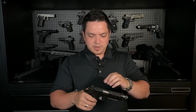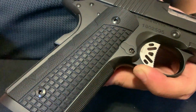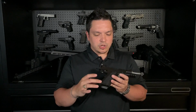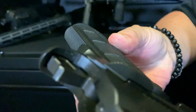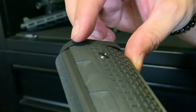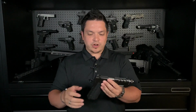All right, so let's talk about this grip. The grip is fantastic. It's a G10 grip, complements everything on the gun just beautifully. There's a couple things that I would change on the grip, and I'll cover that in the fit and finish. But the back strap, the front strap, the machining on that is absolutely beautiful, and the magwell is built into the grip, makes for easy reloading, as you can see there. Awesome.